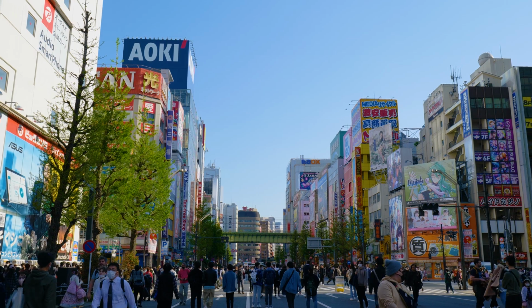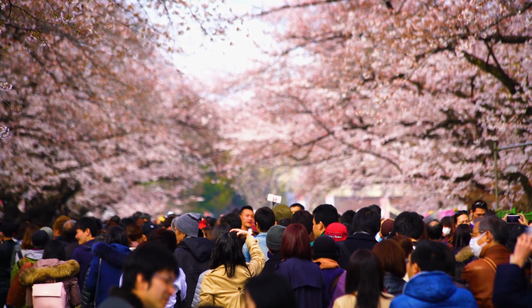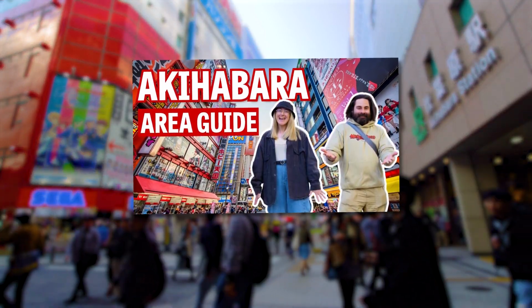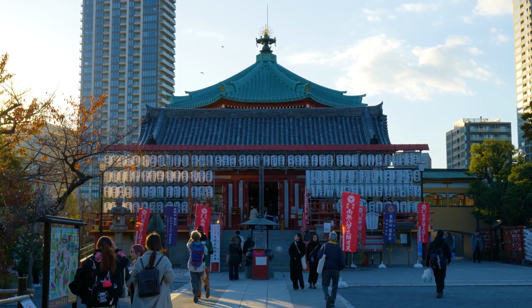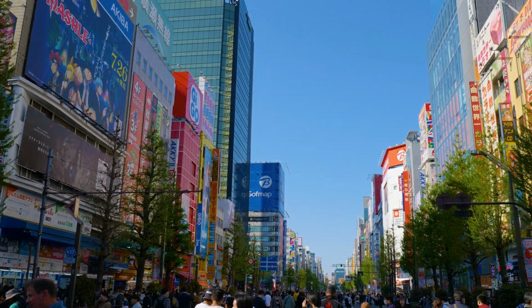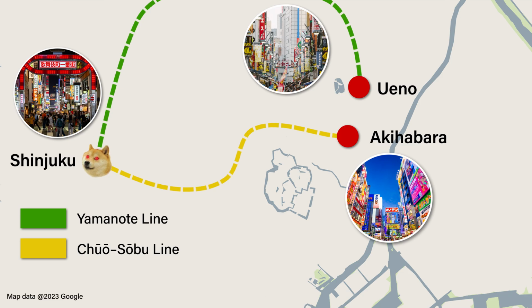If you'd like more detailed information for each of the areas in the itinerary, do check out our dedicated area guides, such as this one from Akihabara. Again, you'll want to put aside a few hours for either of these spots, but make sure you don't lose track of time, as our next stop on the itinerary is to catch the train for around 25 minutes over to Shinjuku to see the sunset.